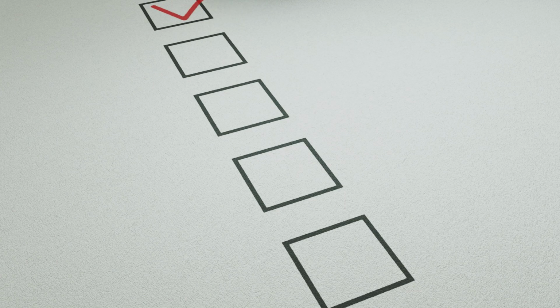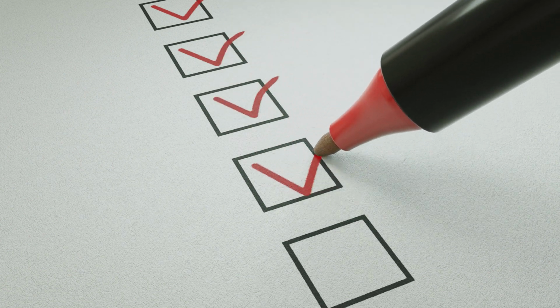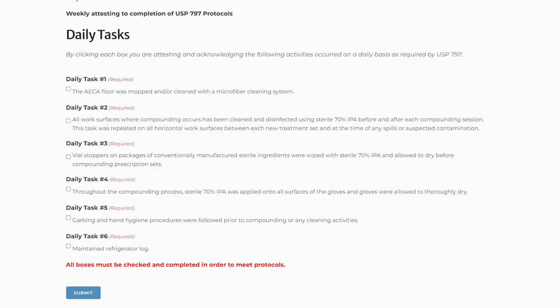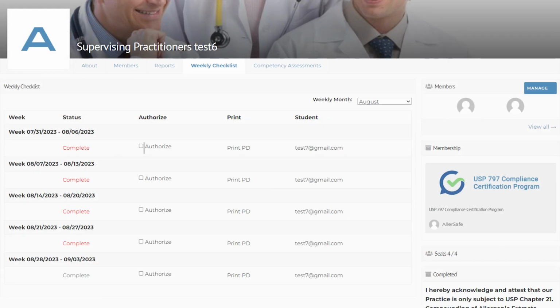When all USP 797 requirements have been met, an annual certification and compounding authorization will be awarded to participants. Weekly compliance tracking will continue throughout the year, as well as monthly authorization by supervising practitioner and/or designated person using the Allersafe system. Notifications and reminders will be sent to assist in compliance.